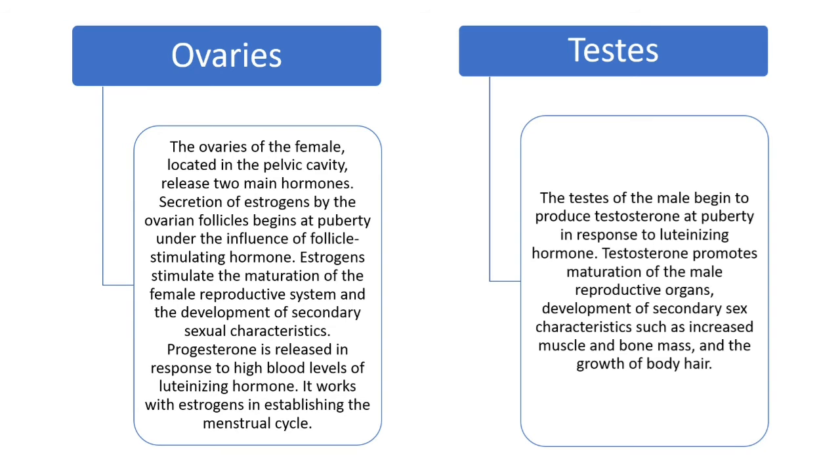Testes. The testes of the male begin to produce testosterone at puberty in response to luteinizing hormone. Testosterone promotes maturation of the male reproductive organs, development of secondary sex characteristics such as increased muscle and bone mass, and the growth of body hair.